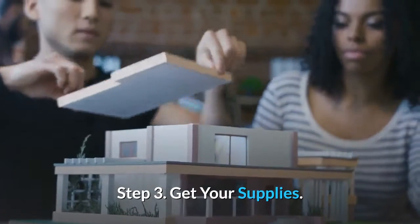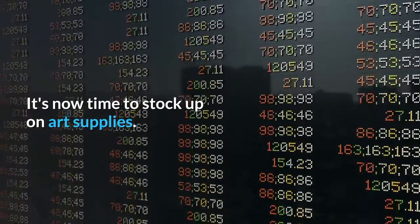Step 3. Get your supplies. It's now time to stock up on art supplies.